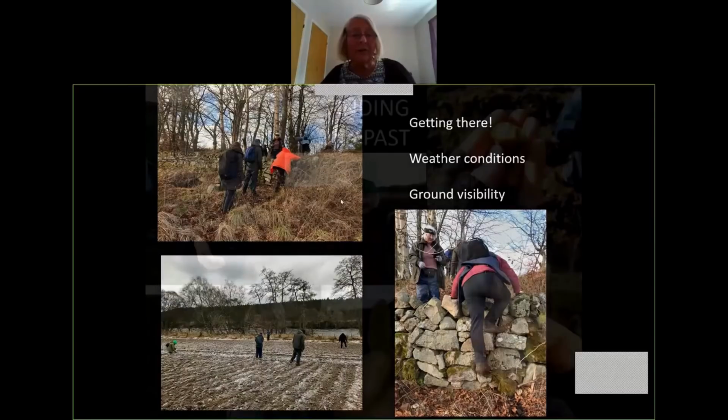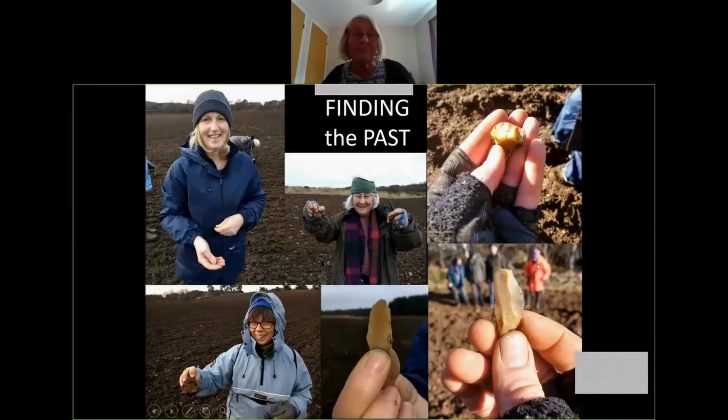Anyway, we do all this, but this is why. This is why we do it. See, look at all these happy faces. The Steens, we found the Steens.